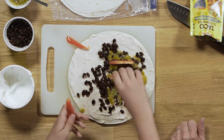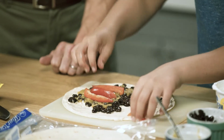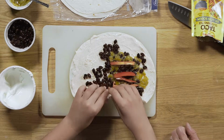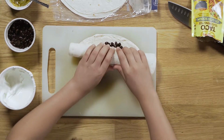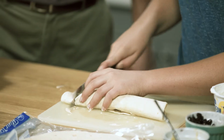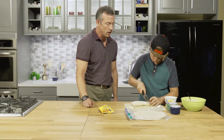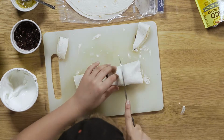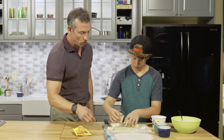So add those pepper slices on there. You can just place them just like that. And then come down, and then you can roll from either end. Now, let's just take off the extra ends over there. And then we're just going to cut it a couple of inches wide so we can get 3 or 4 pieces out of there. There we go. Perfect. And so now we've got ourselves, you can grab one.